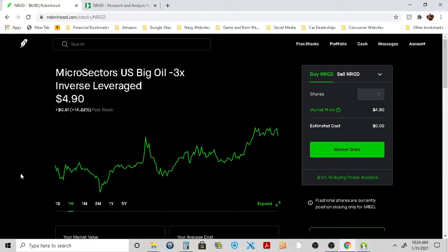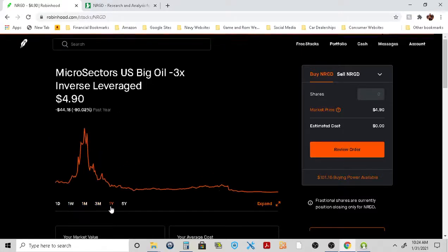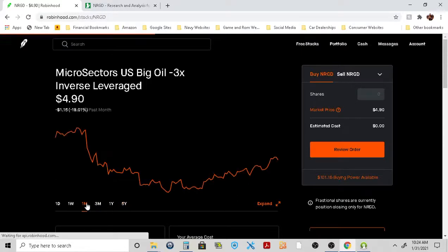positive 14.22%. So it's up from the lows. It's now up at $4.90, and then there were some highs that it hit. You see, it's 4.88 right there. It hit up into the $5 range, but when we hit the monthly chart, the 3-month chart, we see that it's negative. We hit the yearly chart, we see that it's negative. And if we hit the 5-year chart, we see that obviously it's negative, right? They don't even have 5 years worth of information. We'll go back to the monthly chart.